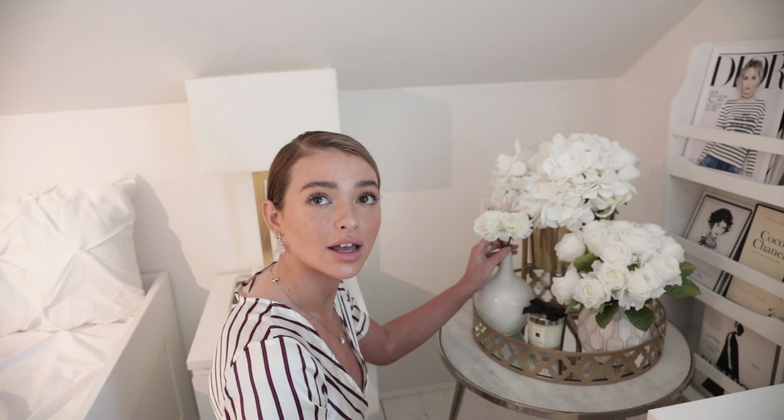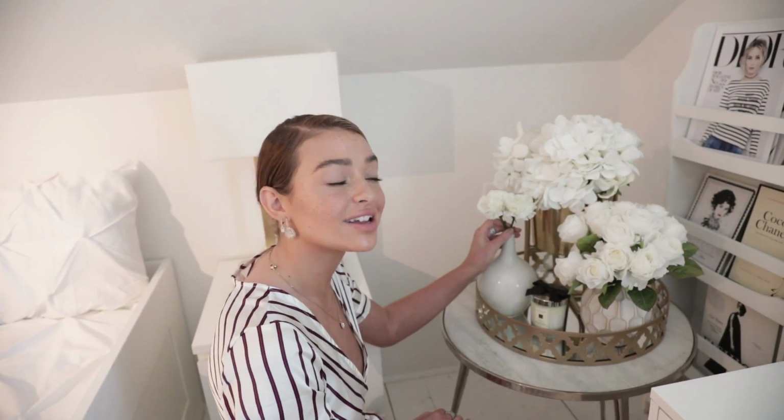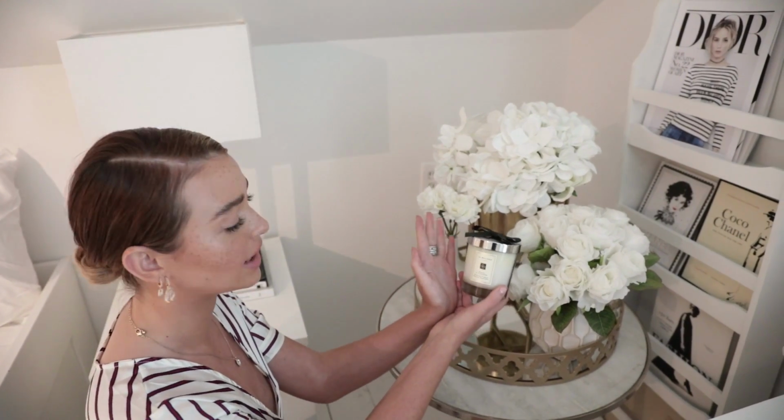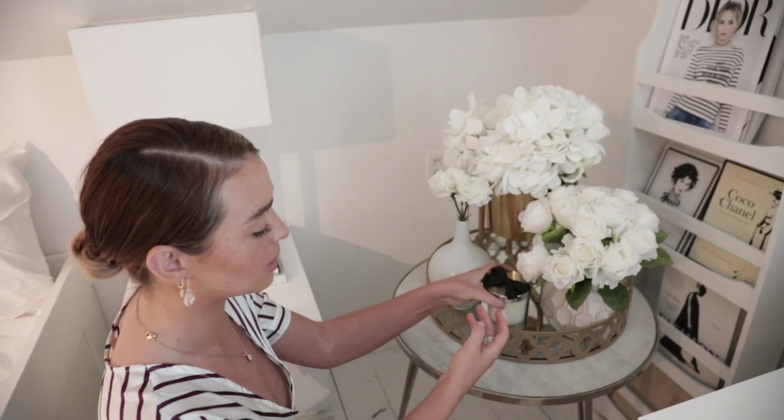I don't know what kind of flowers? Carnations. Carnations, like the milk. And a Jo Malone mimosa and cardamom candle. Definitely one of my favorites. She hasn't been lit yet, but eventually she will.